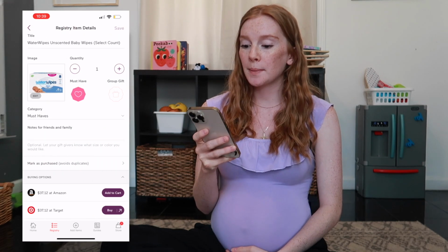So to be able to put this bathtub on my kitchen counter and be able to wash Lincoln right there would just be extremely helpful. So I registered for another bathtub. Another thing on my must-have list is a giant box of water wipes.